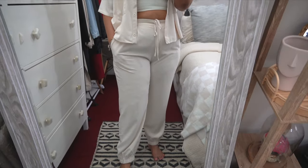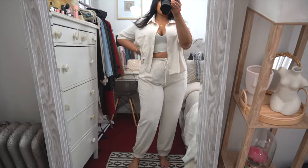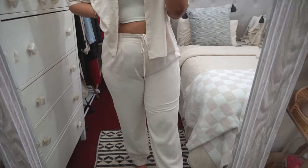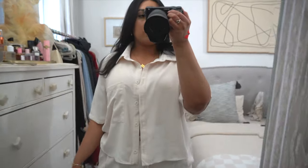The only thing I will say is that with this color, if you have cellulite like myself, if you have any dimples or anything like that, it shows through on this color. And of course, if you don't care if it shows, then more power to you. I am a little self-conscious of it, so I will probably return this one and get the black one instead.